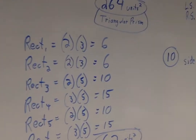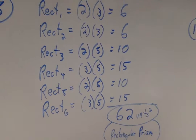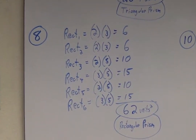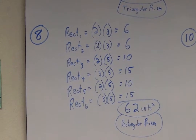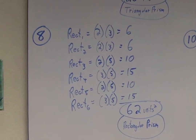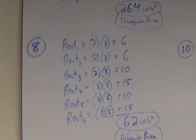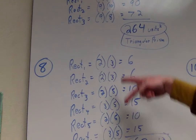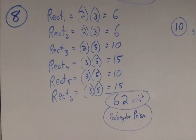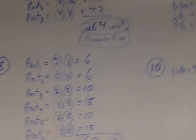Number 8 looks a little something like this. Let me back up, sorry. Number 8, notice how I kept track of all 6 of my rectangles. And notice that they were congruent, those opposite sides. So, well, I guess they were, weren't they, everybody? Look at that. These 2 are the same, these 2 are the same, and these 2 are the same. That gave me a total of 62 units squared. That was a rectangular prism.